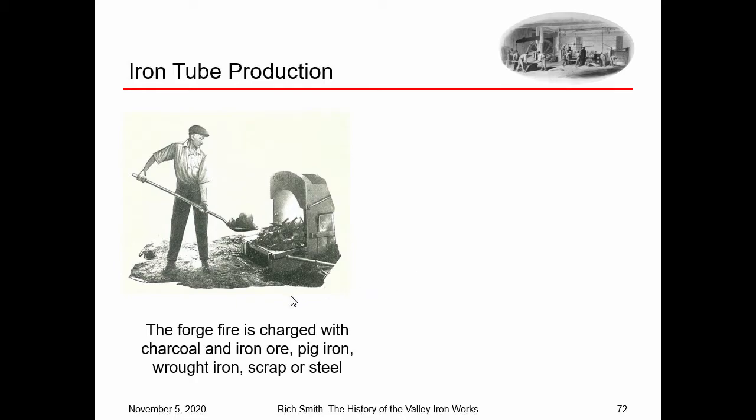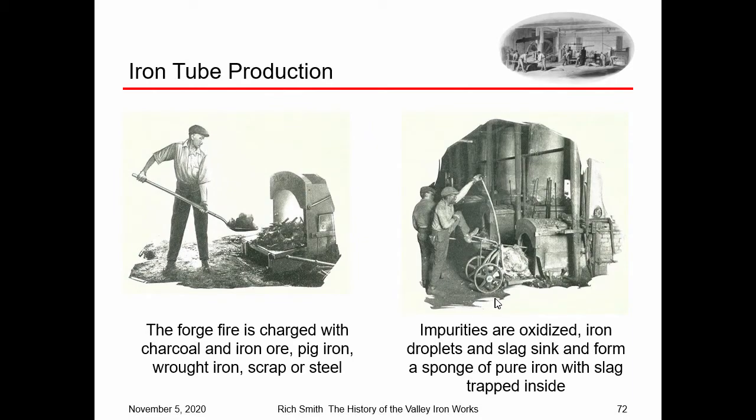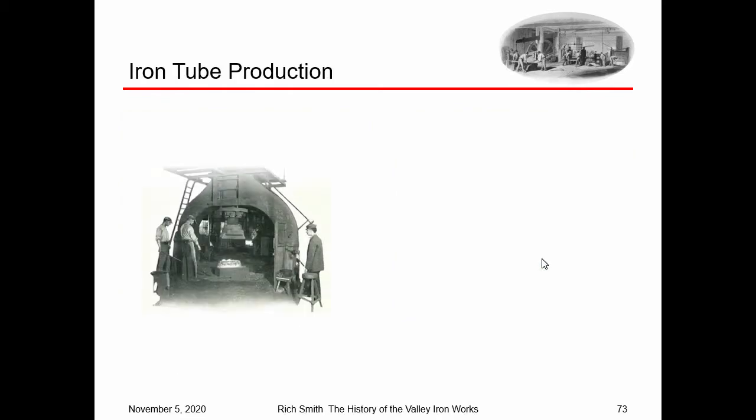It started out with a forge fire, which was just a small open hearth furnace fueled by charcoal. The raw materials used to make iron could be iron ore, pig iron, wrought iron, scrap, or steel. The charcoal and the setup wasn't hot enough to melt the iron, but the impurities were oxidized out of the raw materials. Iron droplets settled down to the bottom along with slag and formed a sponge of pure iron with the slag entrapped inside of it.